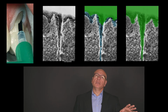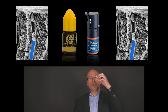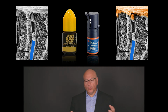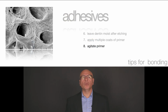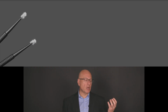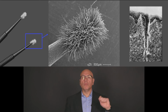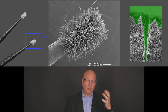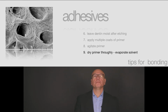The same with a self-etching primer. You want to apply multiple coats, so allow these to go through the smear layer, because remember, we have to go through the smear layer and into the very good substrate of the dentin. When you're doing this infiltration, it's a very good idea to agitate your primer. So what I do, and what I recommend you do to get better infiltration, is use little applicators. When you apply your adhesive or your primer with this, you do a rubbing motion. That will really help you infiltrate the dentin, because it loosens that sponge and allows you to go down in there, all right?